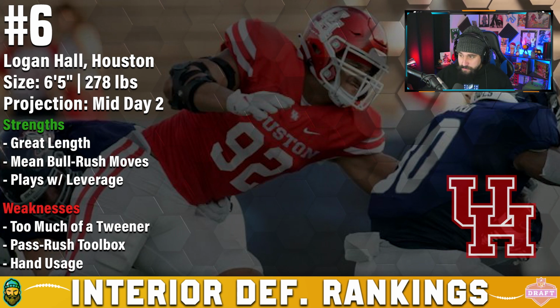But how will he hold up in the run? I don't know. I really think a 3-4 scheme might be where it's at for him, or maybe he's this third-down guy you kick inside on third down. He is kind of similar to Peyton Turner in that regard. But yeah, a bit of a tweener. It's kind of hard to say, is he really an interior guy, at least not all the time? Maybe he's this 5-tech, 3-4 end. But again, the upside is pretty immense. Like I said, this dude's got great length, plays with great leverage. He can be a bit twitchy on the inside, but I'd like to see a bit more of that finesse.